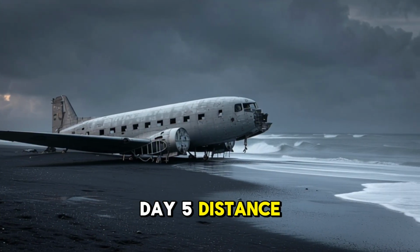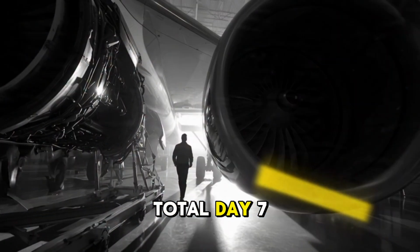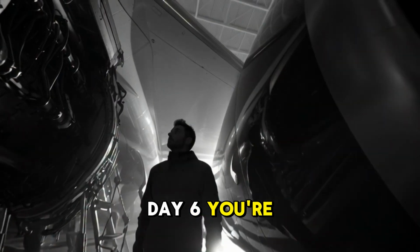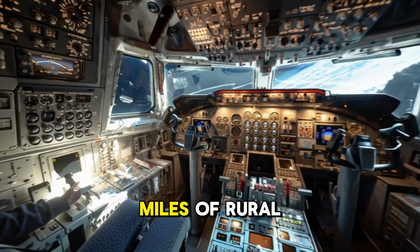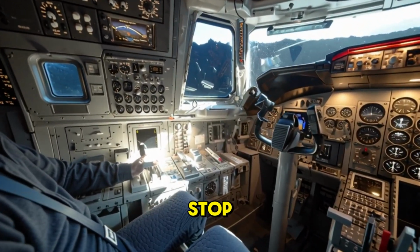Day 5 distance, 65 miles from Mývatn to Akureyri. Total day, 7 to 9 hours with all stops. Day 6, you're leaving the volcanic landscapes behind and heading into the remote northwest. This is 140 miles of rural Iceland, farming country, and one very special stop.